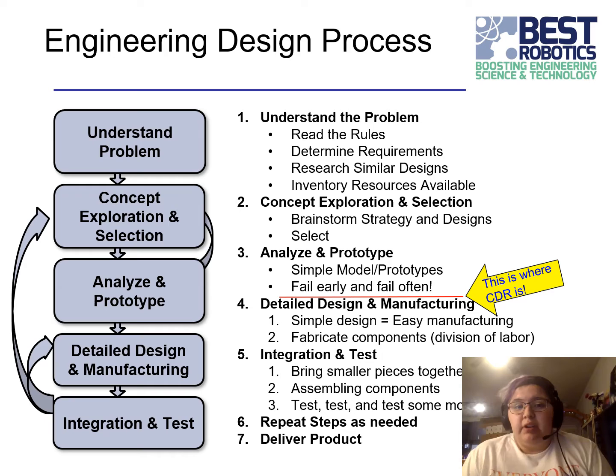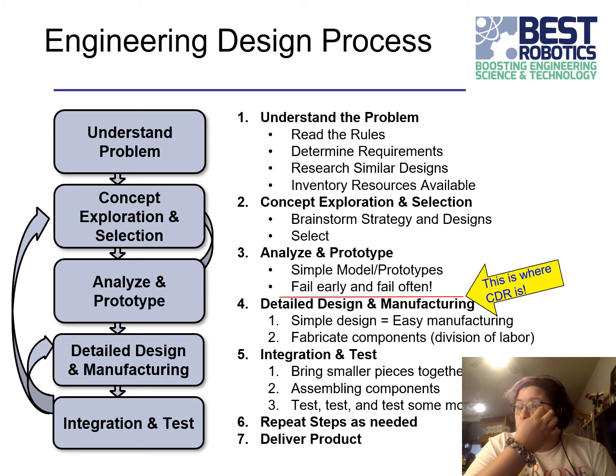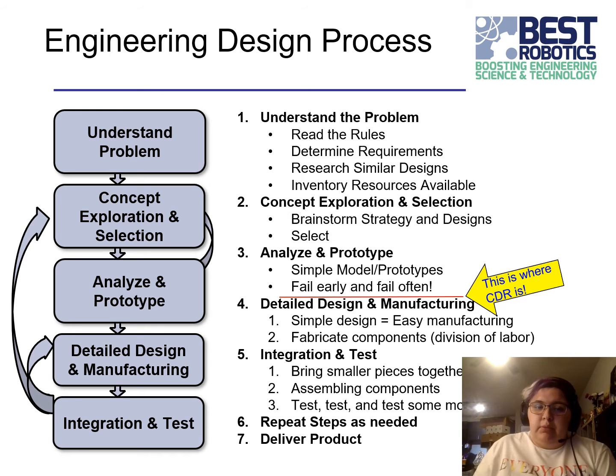But once you have figured out that your concept is viable, then you build a CDR based off of the analysis, the prototypes, and your schedule plans. And then after the CDR is where you move into detailed design and manufacturing, integration and testing, and repeating as you need. So if something turns out that it won't work, maybe you have to go back up to step number 3 and prototype a different solution. That's just as important as getting something correct in the first place. And then at the end of this whole process, you deliver the product and you prove that your solution actually works, which in our case would be game day.